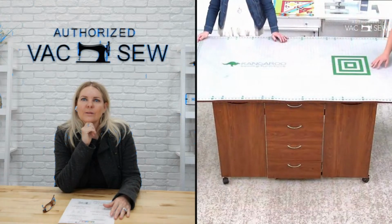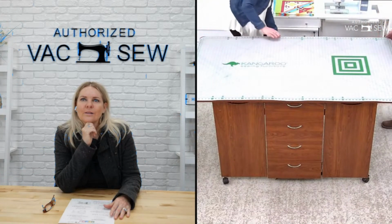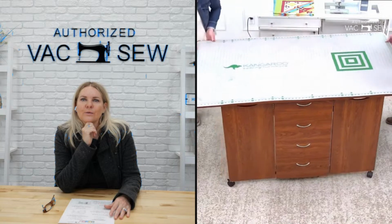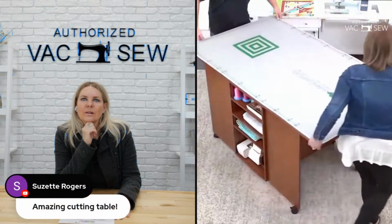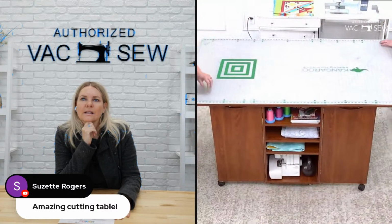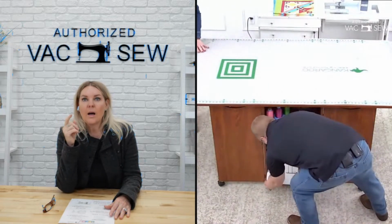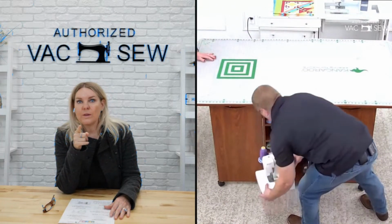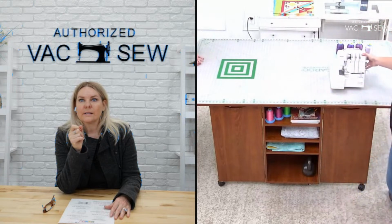We did. Stored in the back here. You want to turn it back around? You can put your serger in there if you wanted to. Look at that. We've got a nice little small serger in it. Fantastic. Yes, that's a great deal. And also coming with the rotary cutting mat that goes on top of it.